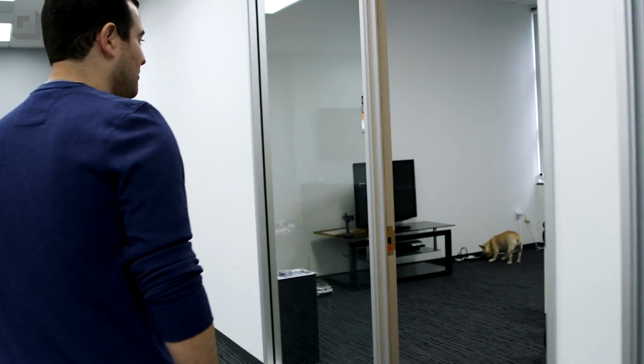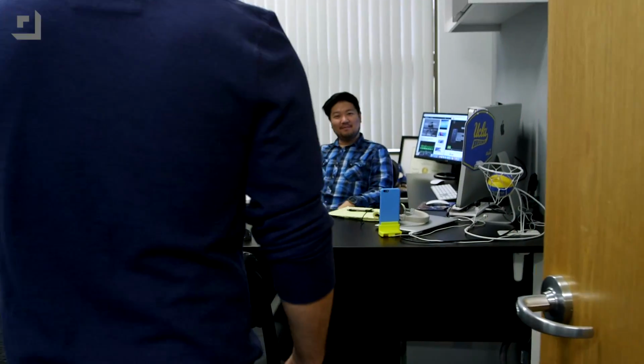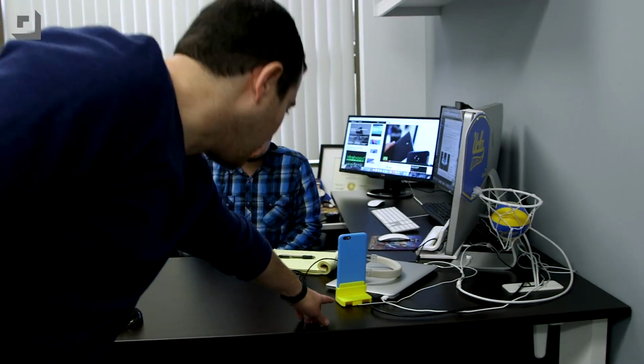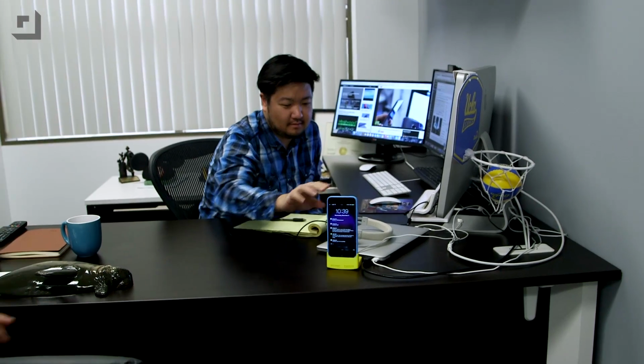And here we've got Roy Choi, doing, as he tends to do, Roy Choi things. Hi guys. This is Roy's office. You can see he's got his manatee, doing manatee things. Gentle sea cow. He is a gentle sea cow. This dock, paired to a 6 Plus, we actually 3D printed on that 3D printer you just saw, which is kind of cool. And Roy is flexing on his monitor setup right here.